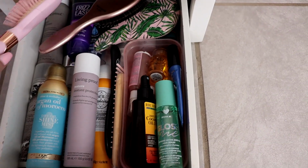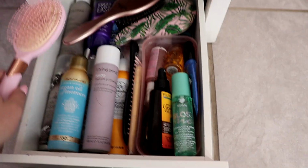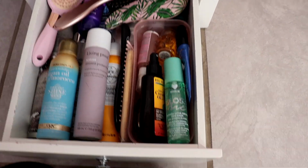I got this new brush from Forever 21. It is super cute and affordable. So yeah, I just have a lot of hair products in there.